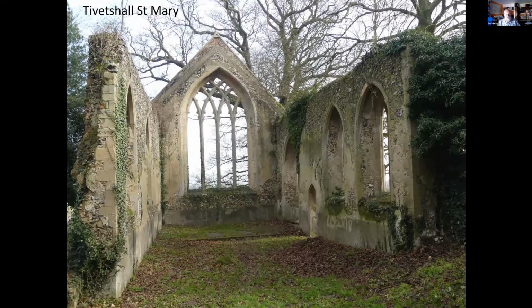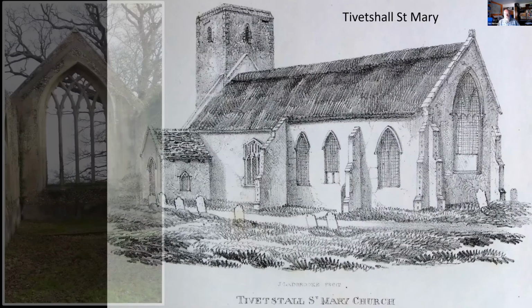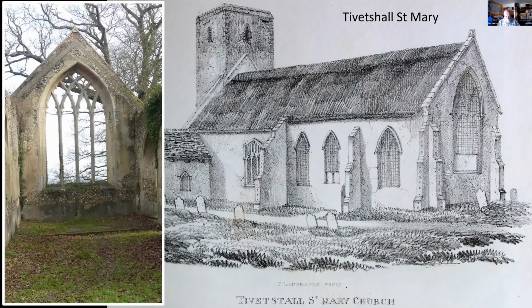Again, typical Norfolk construction, but the interesting thing is that the east window is different from that shown on Ladbroke's drawing. Ladbroke's drawing appears to show some sort of arched transom across the middle of the window, and also the bottom part of the window being blocked, presumably for reredos or something similar. So there was still Victorian investment in this church.